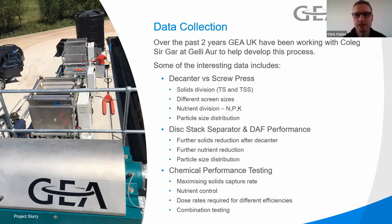So we tested, and then the other part is the additives that we're putting in there to enhance the separation, to make sure that we're getting the best bang for our buck, let's say, and we're actually not overdosing. What's the consequences of that, and obviously where's that going? So any additives that are going in have obviously got to come out as well. So where are they going? Is that harmful? Is that having an effect on anything downstream? That's all been looked at. So we're getting to the point where everything's collected as data, and we've got tangible results on that.